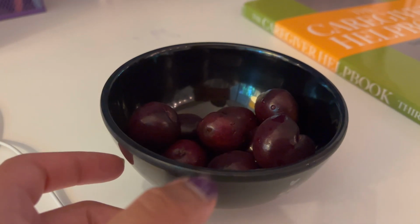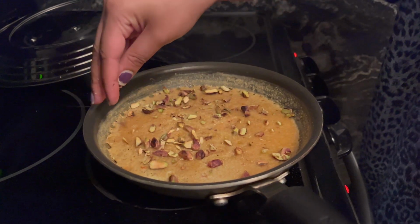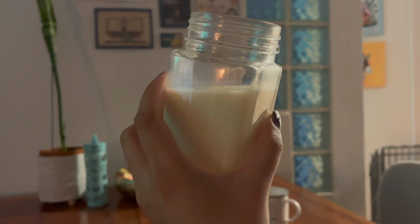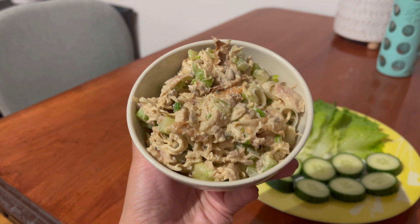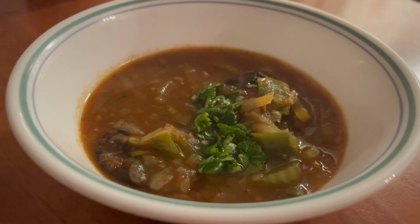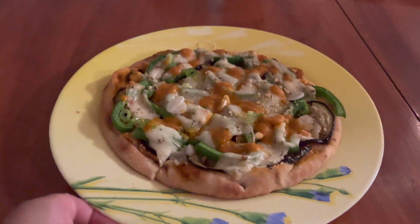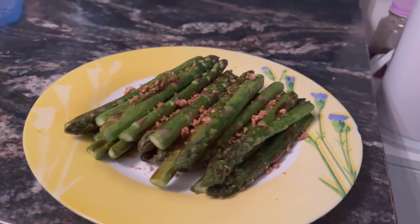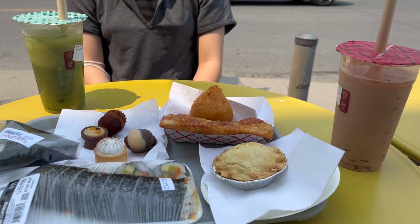This week's breakfasts include fruit, semolina porridge, and Chinese pancakes and bok choy, alongside some cold coffee, Earl Grey lattes, and chai. And this week's lunches and dinners include chicken salad lettuce wraps, veggie soup, naan pizza, and some shrimp and asparagus. Everything can be made in batches and stored for 3 to 4 days.